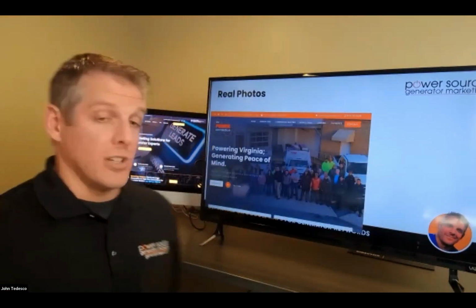Just a few examples of big team photos. The Power Connection in Virginia, they got their whole team together by their trucks outside their office, took a picture. AJP Electric in front of their trucks. Ready Power down in Louisiana got their whole family there with some of their vehicles. Bold Electric and Generator in front of their vehicles. Great team photo. All American Electric in Pennsylvania, Delaware rather.